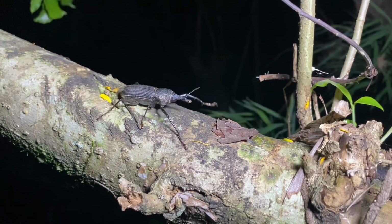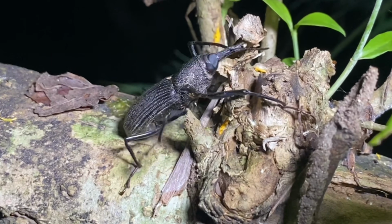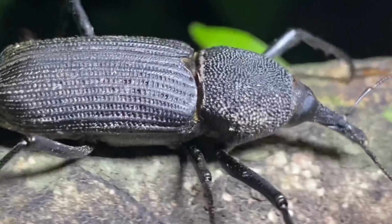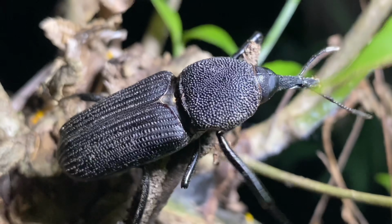I've just spotted this bearded weevil in a tree right here. This is only the second time I've encountered one in my life. The scientific name of this weevil species is Rhinostoma barbarostris. The first half of that name in barbarostris refers to the bristles, and the second half refers to the nose, and therefore it essentially means bristled nose.